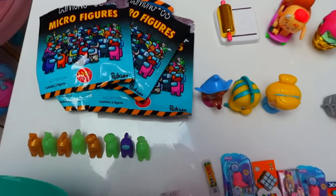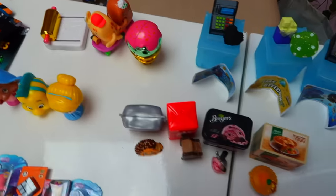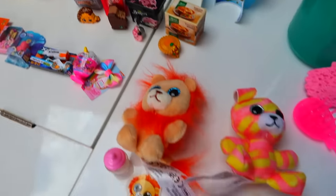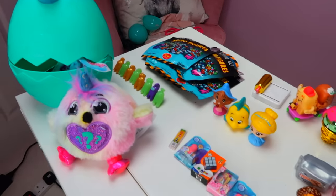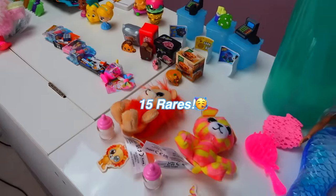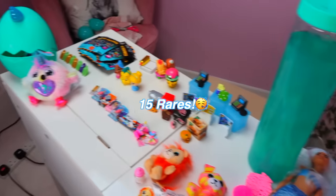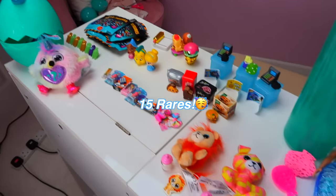Okay guys, so here is every single mystery toy that we found and collected today to add to our ever-growing collection of mystery stuff. So altogether, out of the 100 plus things we unboxed, we found 15 rares. And that is actually the most we've ever found in one of these videos. But next time we need to try and find even more. We need to just keep getting better.